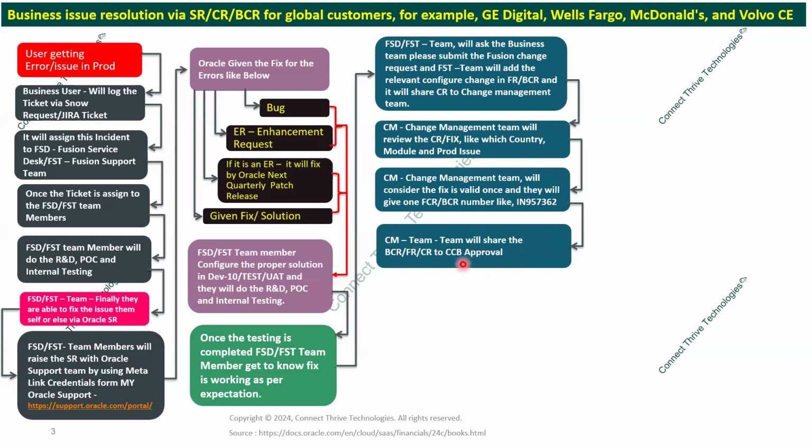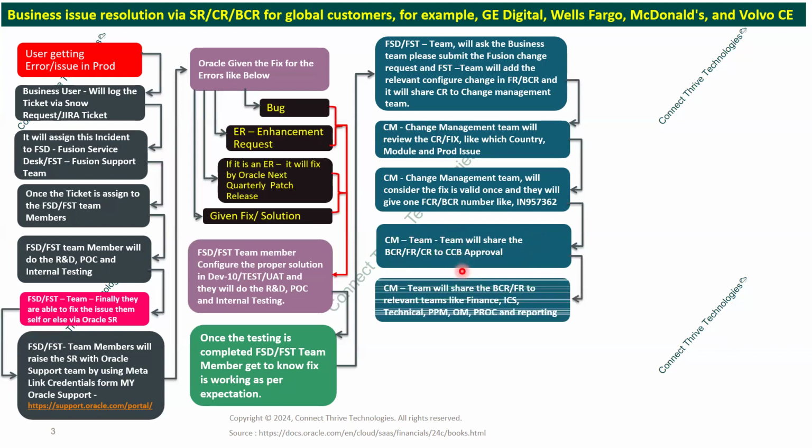So once the CCP approval is provided with respect to the change, the change management team will share that particular business request form or fusion request form with the relevant track leads or team members, like the finance team, integration team, technical, PPM, reporting, procurement, order management. I mean to say, it depends on the issue.